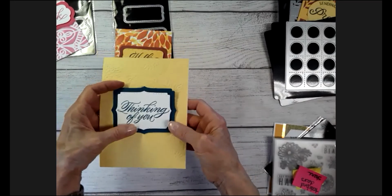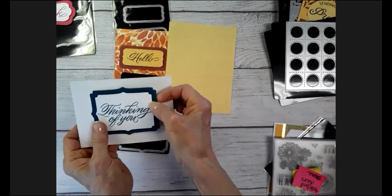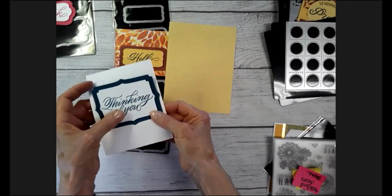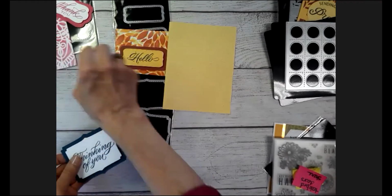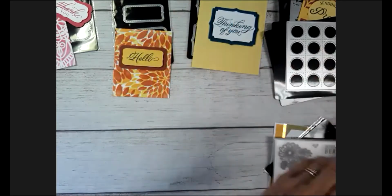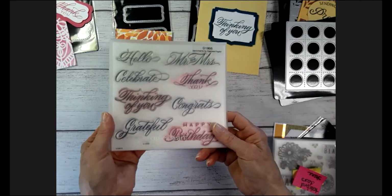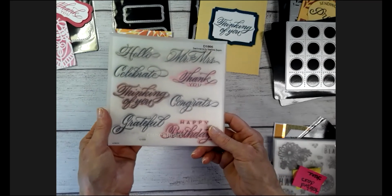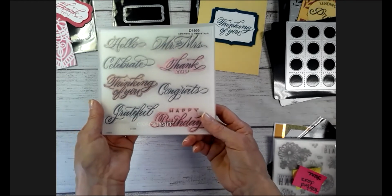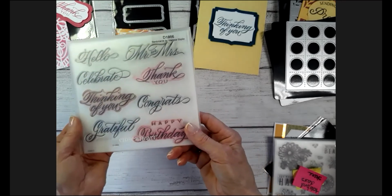If you were doing a 2-size card, this is a 5x7, you can see that it would work just fine. Even if you wanted to go this way on it, it still fits on there. It is not too big. Okay, so those are there. And this is that Melissa Esplin stamp set. Remember I talked about the penmanship program? Melissa was good enough to create several stamp sets for us so that you don't have to do that writing yourself. It looks like handwriting. So that's really, really good for us.